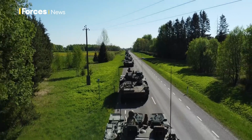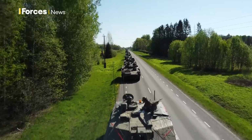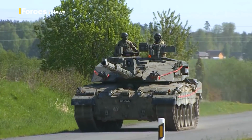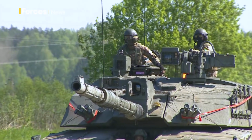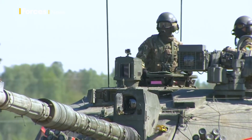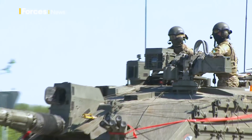NATO is pulling out all the stops here to try and reassure Baltic member states, but this exercise is also a message to Russia. If not a warning, then a reminder of what the response could be if President Putin decided to send his forces over the Estonian border. Rosie Laydon, Forces News, Estonia.